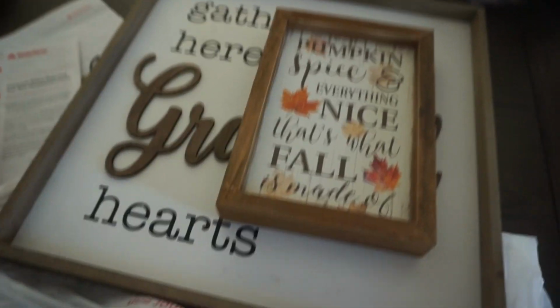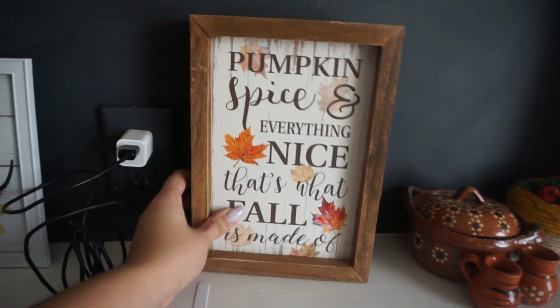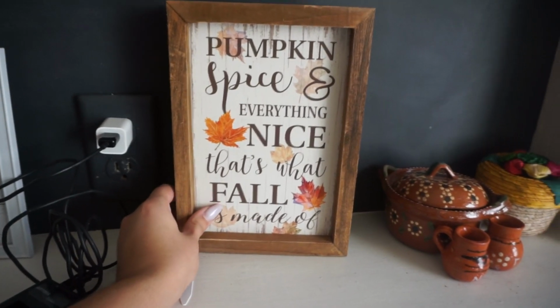And you guys saw Toby's costume. You all got a cute little t-shirt because he's not going to be Toucan Sam for Halloween anymore. But it says Boo on it, has a ghost. You guys can't see it, sorry. These two are my favorite things that I got. This one I'm going to just put over there. I have random stuff all over here, like from Valentine's Day and stuff you all got from Mexico. This says pumpkin spice and everything nice. That's what fall is made of.